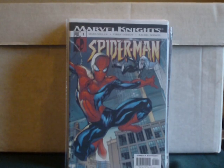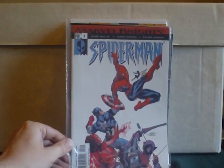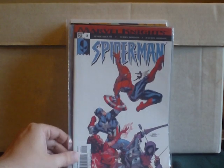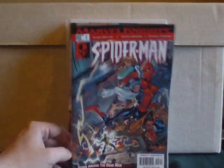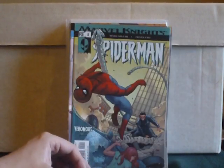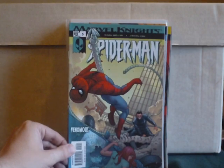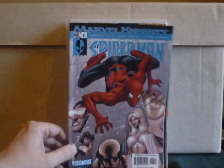Spider-Man had a little run on the Marvel Knights imprint with Mark Millar and Terry and Rachel Dodson on artwork. This was where apparently Spider-Man could be a bit more adult. More mature storylines, I think, they wanted to try and tell in the Marvel Knights series, but didn't really get it, to be honest. Issue 3. Issue 4. Issue 5. 6.